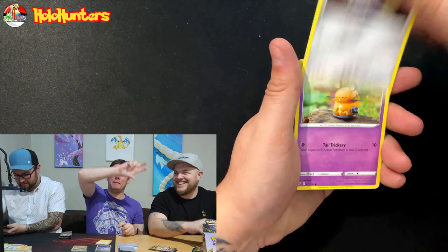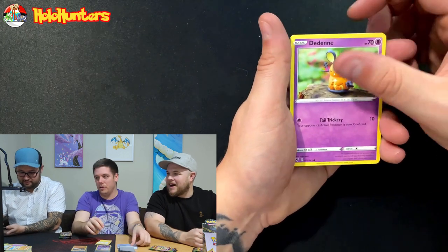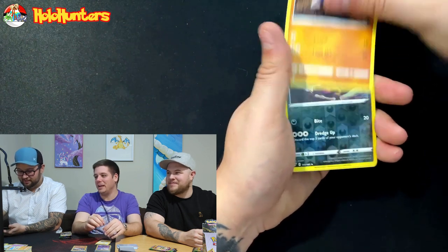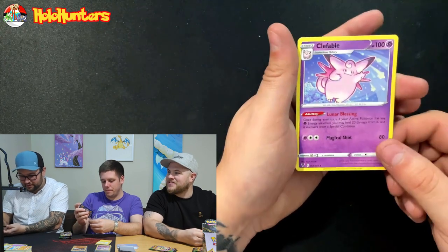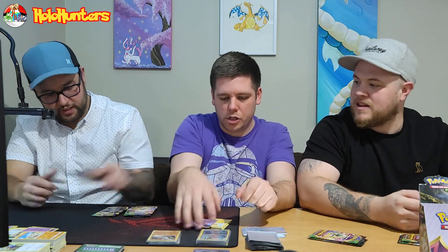Drake, make sure you put a little rainbow right here. Dedenne. All right, I think we're getting to our reverse holo here. Okay, here we go. Come on. Oh, next one. Oh, I love that. It's Croagunk. But it's not even rare. Followed by the Clefable. Non-holo, but nice. Okay. Not too shabby. We got four over there.